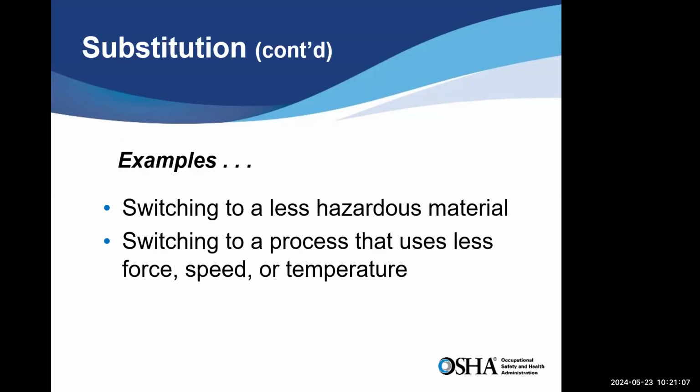Examples could be, as I said, switching to a less hazardous chemical or material, or it could be switching to a process that uses less force, less speed, or less temperature. Again, you're substituting what would be a hazard for something that would be less hazardous. Let's go to the next slide.